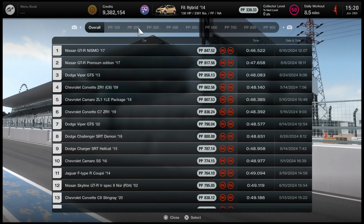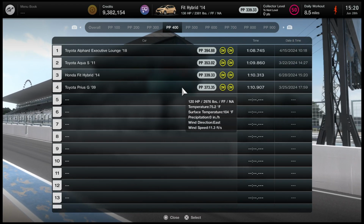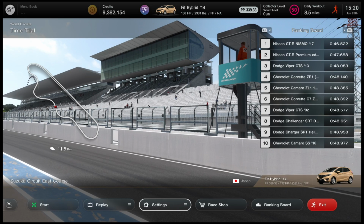So where does that put it in the leaderboard we just looked at? It slid right between the Aqua and the Prius. Whoop-de-doo. Okay. Let's go ahead and switch it to a fully modified one. Hooray!